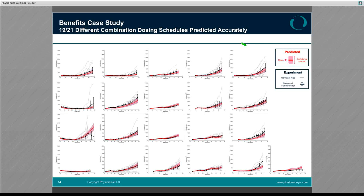In one case study, we had to predict 21 different combination dosing schedules that were involving cell cycle inhibitors and standard of care. Out of these 21, 19 predictions were very accurate, as you can see on this figure. So again, our prediction was overlaid with the experiment after we delivered the predictions.